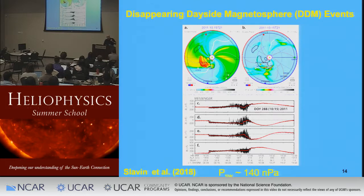These are all major CMEs. They occur about one per year. Now, if there really is no dayside magnetosphere here, we would expect to see that magnetosheath flow that we saw so nicely in the fundamentals lecture this morning. We should see magnetosheath shocked solar wind all the way through here until we get to the point where the magnetic field becomes strong.